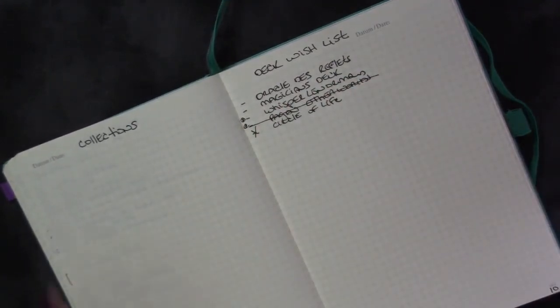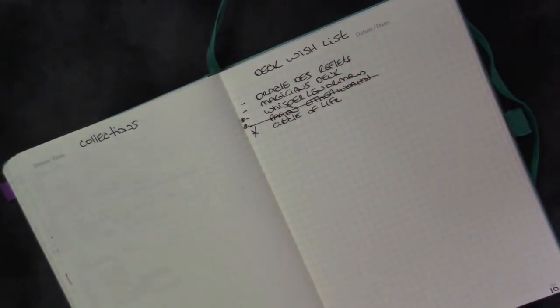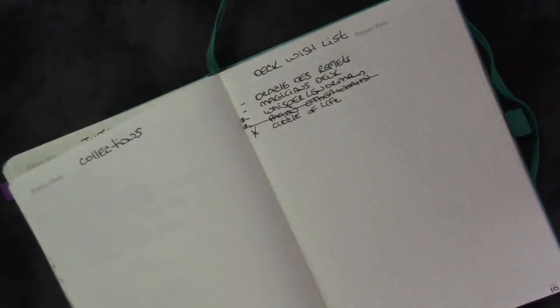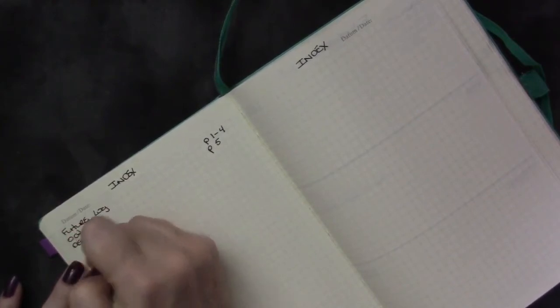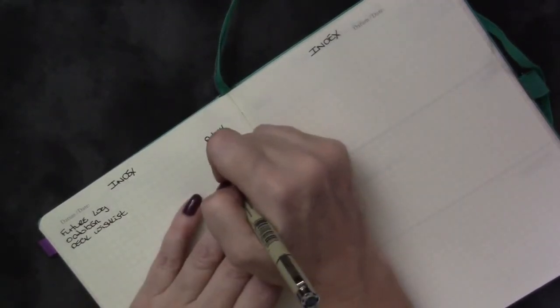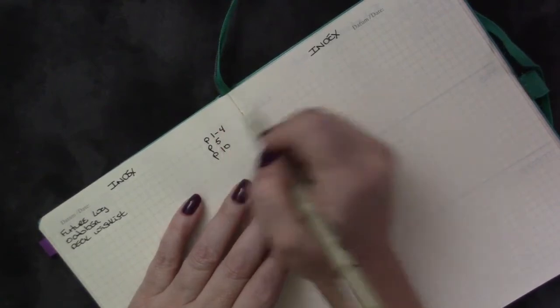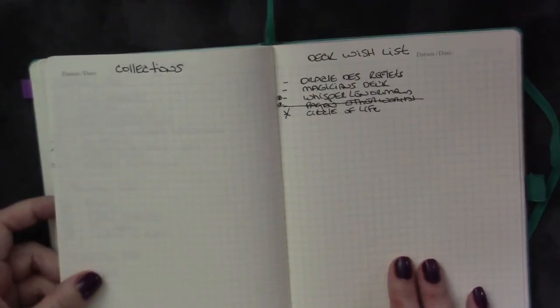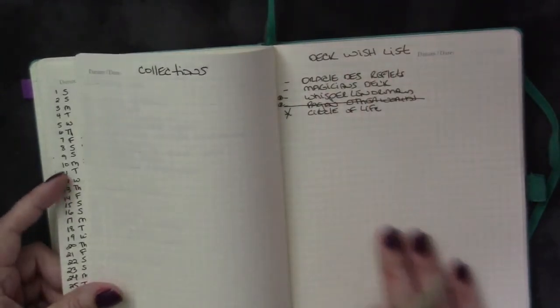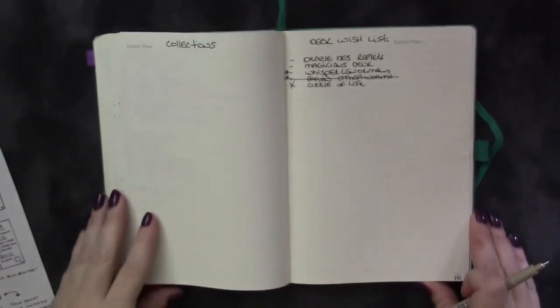That one's bought. And this is called a collection. And this is just going to be an ongoing list of my wish list. So then I could come over here to my index and say on page 10, here we have deck wish list. That is a collection, and that can be thousands of different things, whatever you want to keep track of. On page 10, that can be a list of books that you're reading this year. It could be a list of books that you want to read. That could be all kinds of things. And that's it. That is a bullet journal.